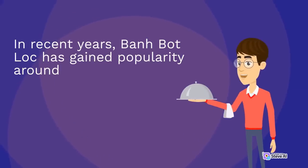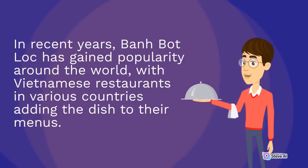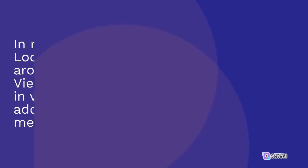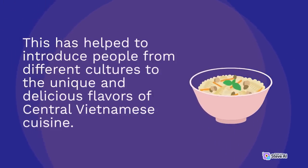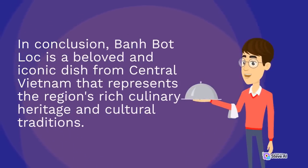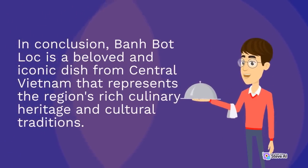In recent years, bún bò loc has gained popularity around the world, with Vietnamese restaurants in various countries adding the dish to their menus. This has helped to introduce people from different cultures to the unique and delicious flavors of Central Vietnamese cuisine. In conclusion, bún bò loc is a beloved and iconic dish from Central Vietnam that represents the region's rich culinary heritage and cultural traditions.